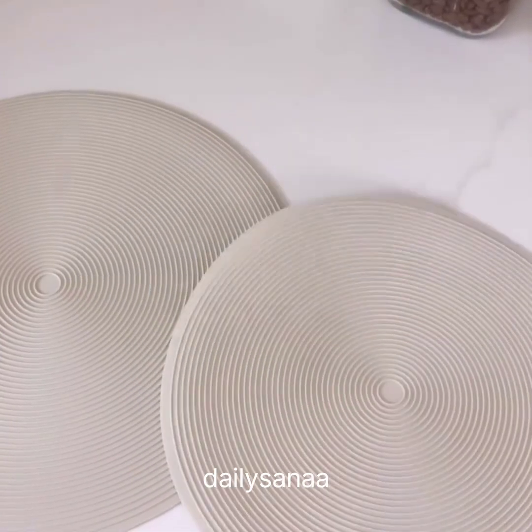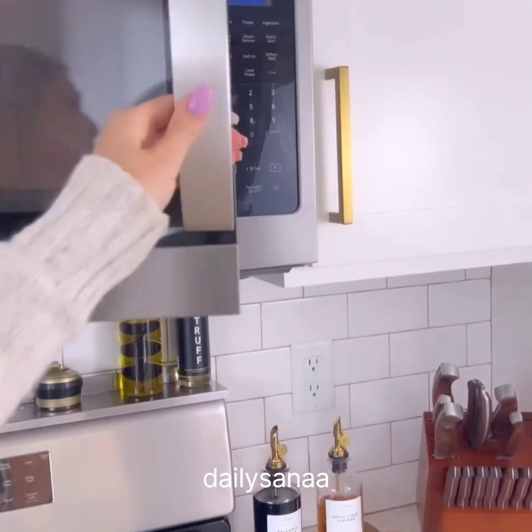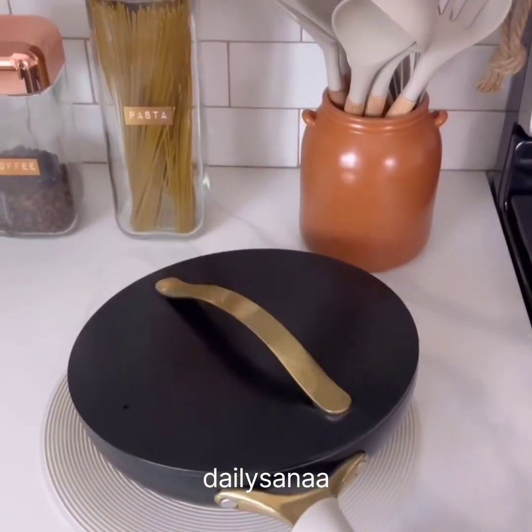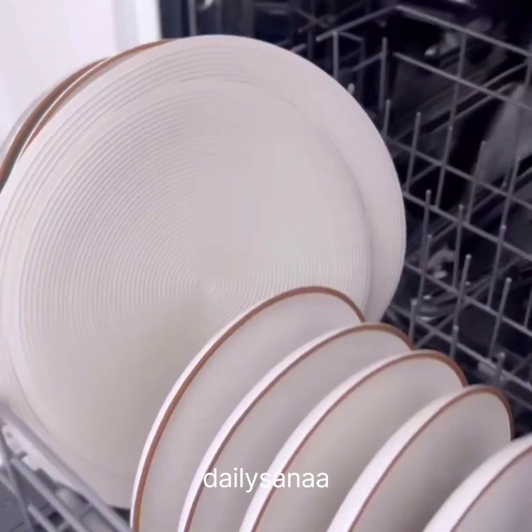Must-have Amazon kitchen gadget. These silicone heat-resistant mats come in a pack of 2 and can be used up to 7 different ways, such as a jar opener, splatter guard, utensil rest, pot holder, and trivet, and can be easily cleaned simply by placing them in the dishwasher.